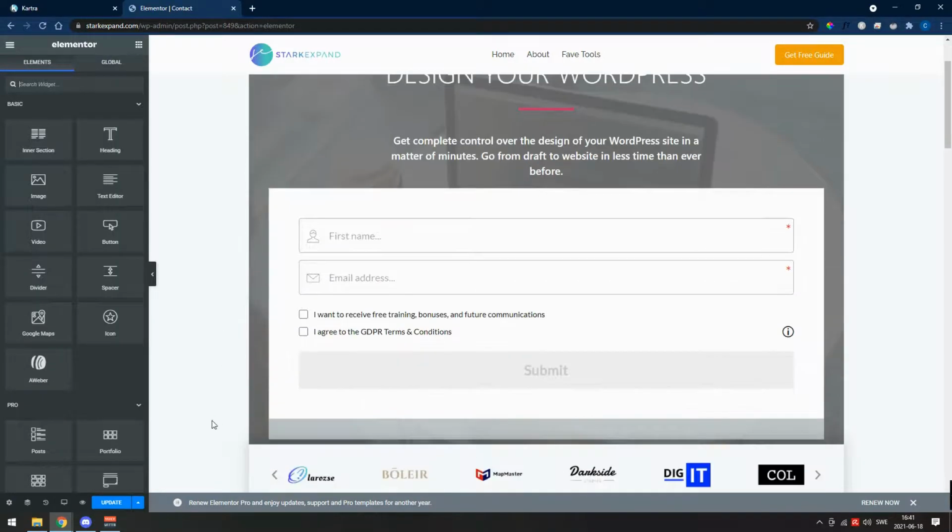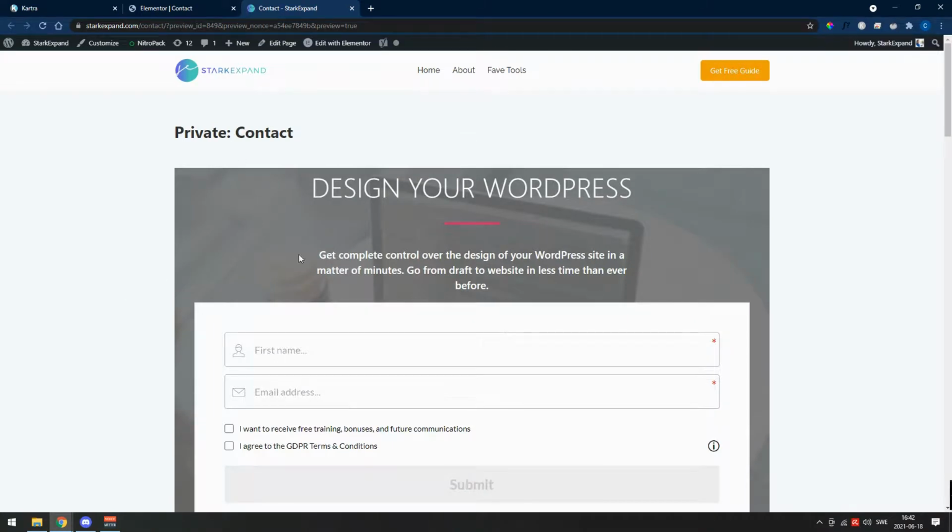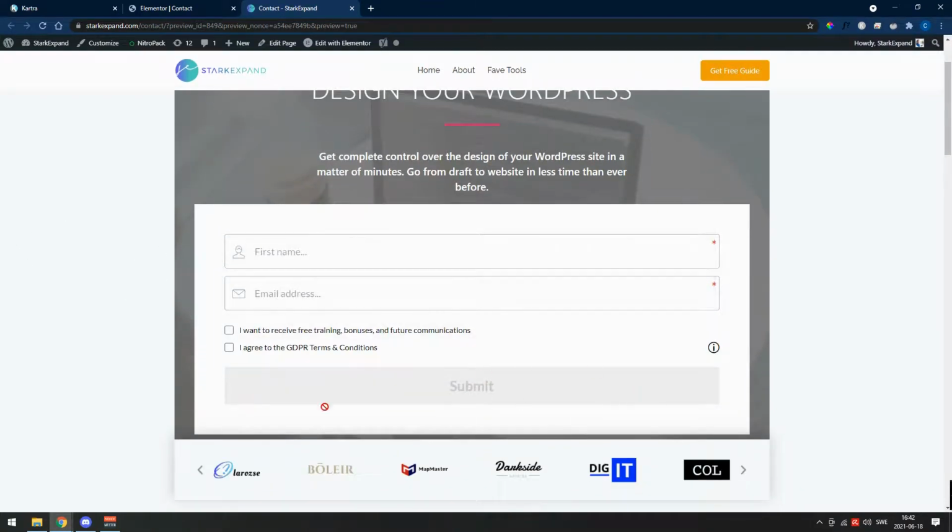and there you have your Kartra form. Let's just check it out by going with a preview. And here is our WordPress website. Of course, we will need to modify this to make it much nicer and not as ugly as this. But as you can see, now we have integrated Kartra together with a WordPress website.